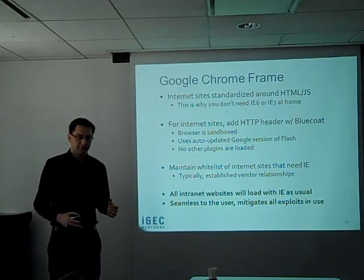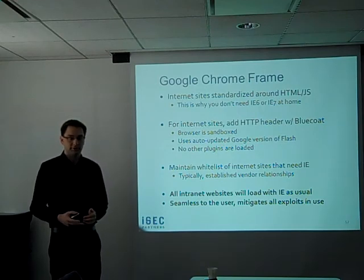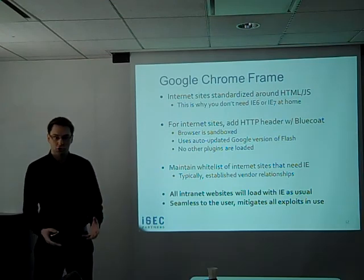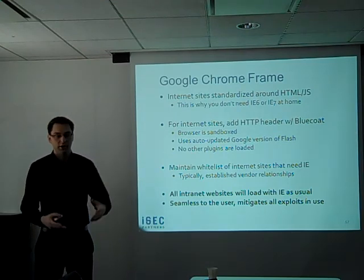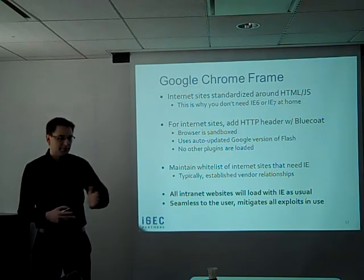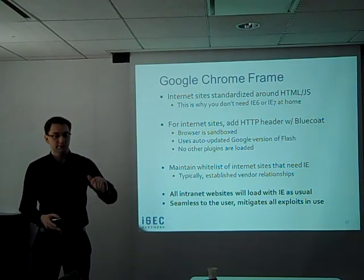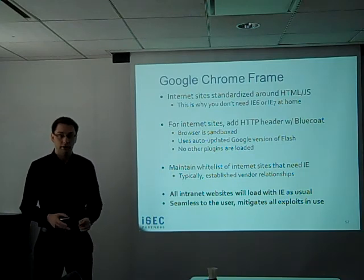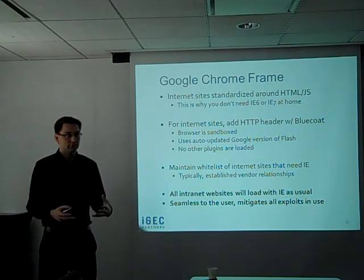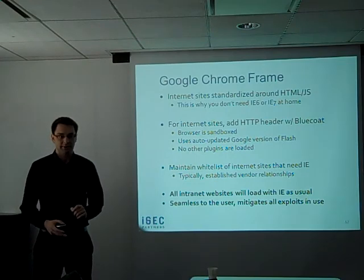And this works for most companies, because the reason why you can't patch IE is because it breaks compatibility with things that you bought from vendors. Internet websites are standard around HTML and JavaScript. This is why you can use Chrome when you go home, or you can use Firefox when you go home, or Internet Explorer 9. But internally, it's a different story. So we can actually manipulate that via your web proxy and ensure that every time you browse the web, it's through a sandboxed web browser, which, as we identified from the attack graph, attackers, mass malware exploit writers, have demonstrated no capability to bypass.